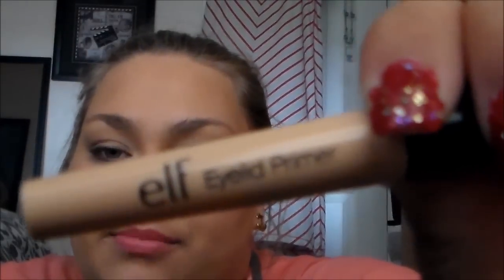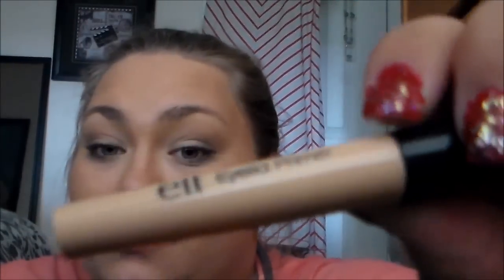I stopped using my high-end brands so much because I really don't want to run out of them, so then I started using this, and I see how much I really do love this. My eyeshadow still stays on. It doesn't really crease. There might be a little crease here and there throughout the day, but if you're just going to school and you don't want to use your high-end eyelid primers, or if you're going to work, or you're just going to go chit chat with a friend, whatever you do during your day, I would definitely recommend the e.l.f. eyelid primer.